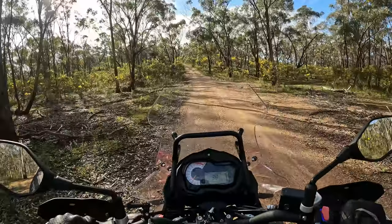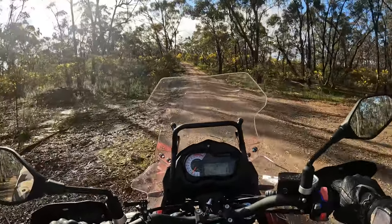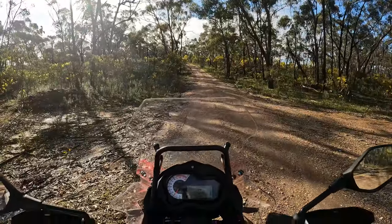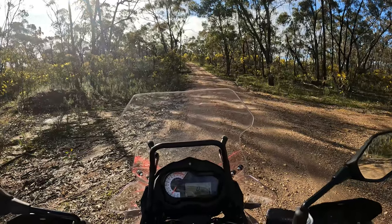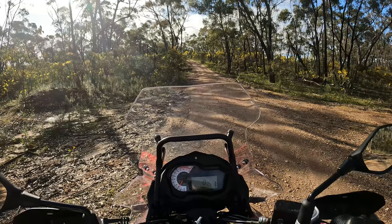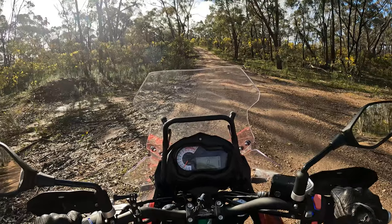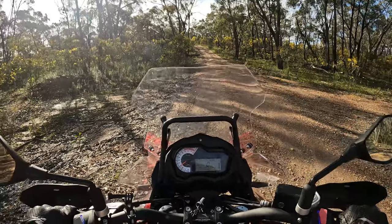As predicted, the last turnoff was the wrong one, and going by how steep this one is, this will be it, I reckon. All right, this is going to be a bit of a test for the Touran's tyres, that's for sure. It's pretty slippery looking. Well, here we go. Wish me luck.